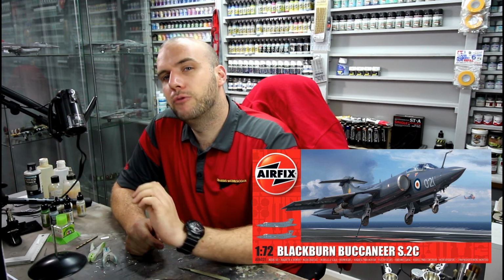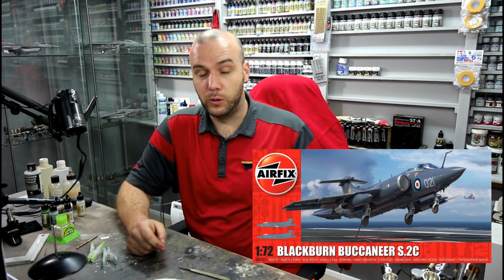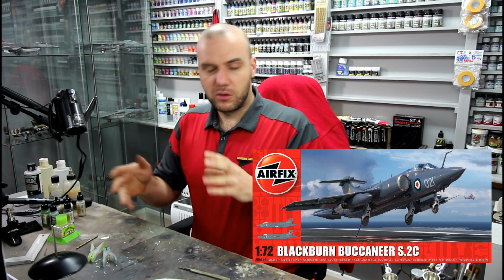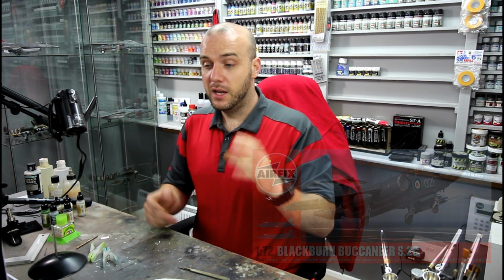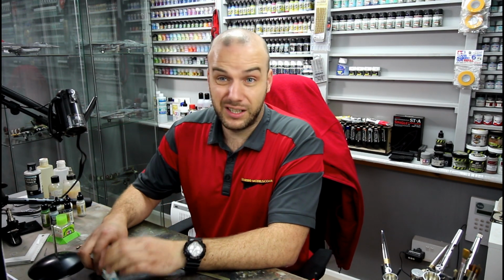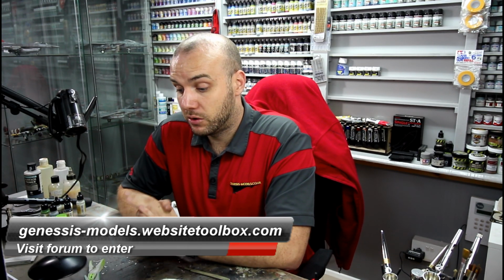I remember doing the 1/48 scale version by Airfix, a really old awful kit, but I remember really taking my time, getting through all the fit issues, loads of filler, loads of sander, loads of scribing, and it did look pretty cool in the end. So I do quite like this aircraft, so it's quite nice to see this coming out as a brand spanking new tool. So I am excited to see that.